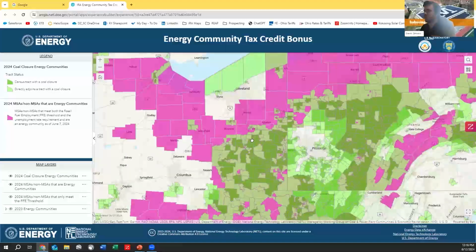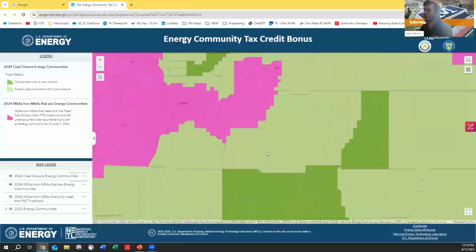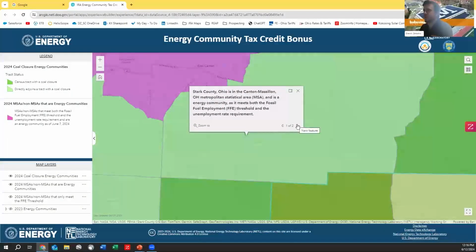If we hone in, you can see some areas may qualify for both. So they may hit the threshold for the employment and also be near a census tract that has a coal closure.